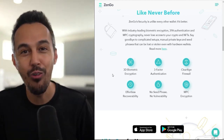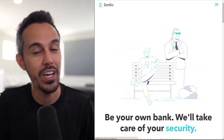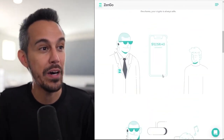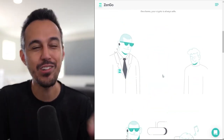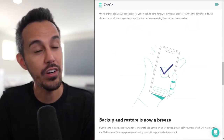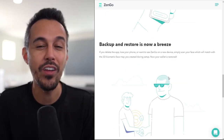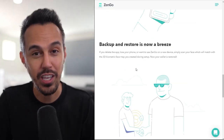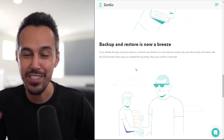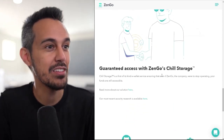So even if you don't know what any of those are specifically, you can actually read more about it here. It's great that they're educating you guys on what they're trying to do and the next level of security. And they kind of talk a little bit about that. They even have some cool images and graphs kind of showing you guys what this means for you. But essentially, they want to make sure that you're in control. They want to make sure that you'll never lose access. You're the only one that gets access to it. And then they also said, if you ever delete the app, lose your phone, or want to use ZenGo on a new device, simply scan your face. So that's kind of crazy. They have this 3D biometrics to make sure you're the only one that can get access to that. So that's really cool.